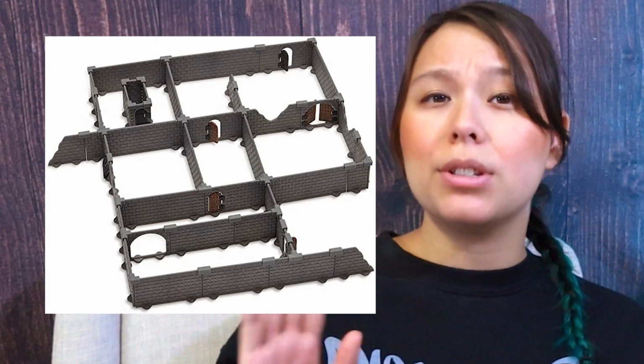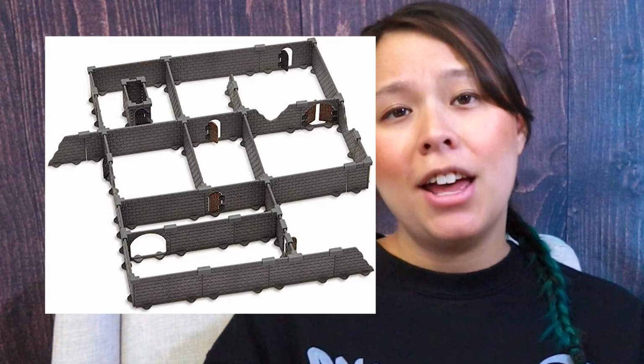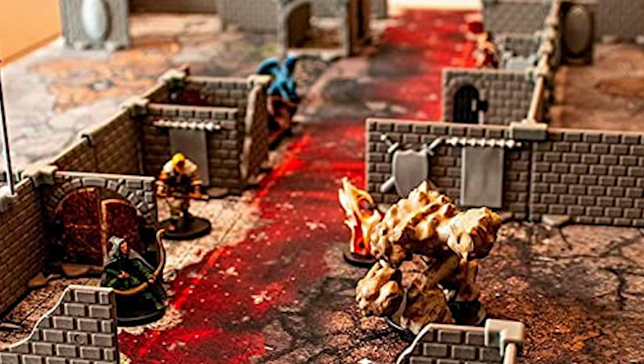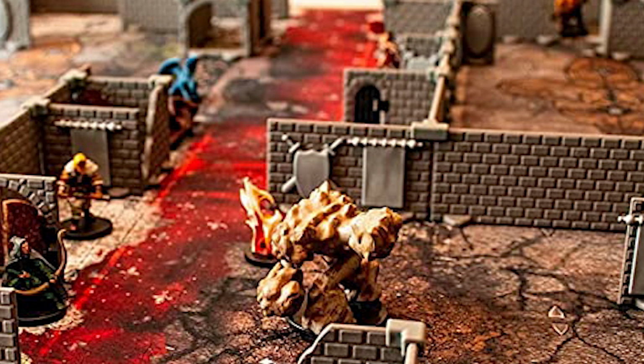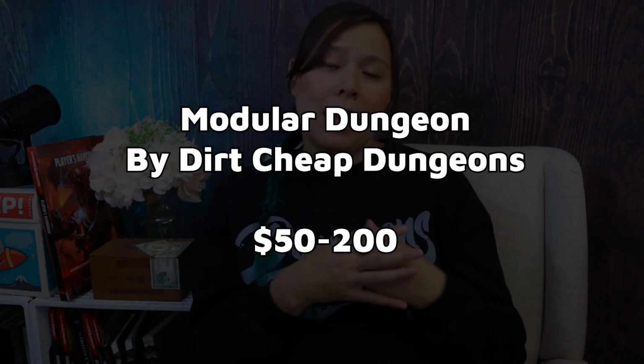There's also Module Dungeon, which is a more 3D-esque type terrain. Also looks really easy to use and snap together. Might take a little bit more time and planning for the DM. This one's gonna be a little bit more expensive depending on how many pieces you buy your DM, so anywhere from $50 to $200. But I think it would be a really nice step into the D&D terrain.